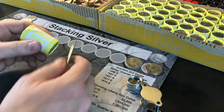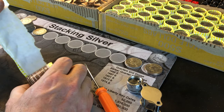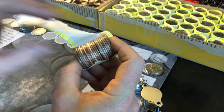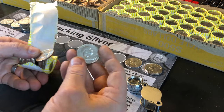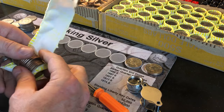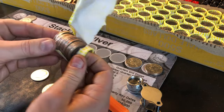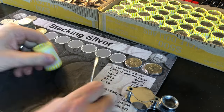Roll 41. We're kind of flying through this box, but when you're finding silver, it's exciting. And I think we found 2 more. Right here and right here. Another Ben Franklin. 1963 Denver. And a 1964 as well. 2 more silvers in that roll. Roll 43.